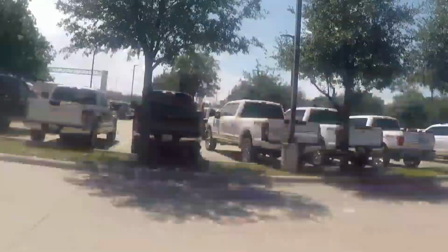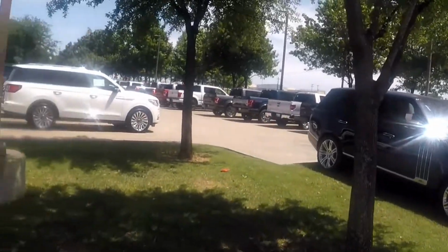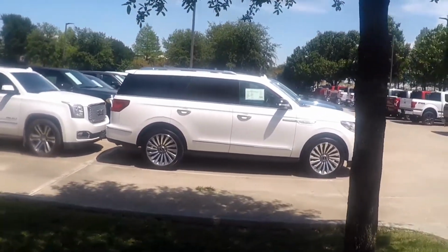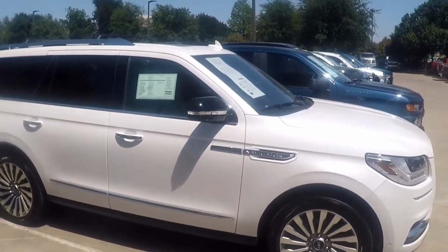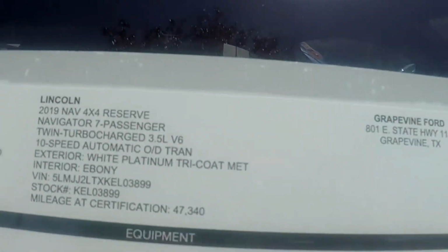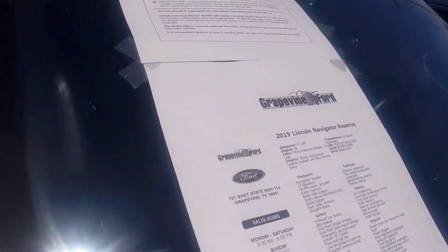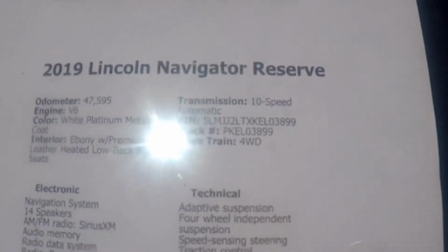But yeah, man, as you can see, I'm up here. And look at this thing right here, man. Here we go. This is what I'm talking about. Lincoln Navigator. And this is a 2019. Let's see if we can get that in there. It is a 2019. Oh, 47,000 miles on. Let me see if I can get that in there. 47,000 miles on. Y'all see it.